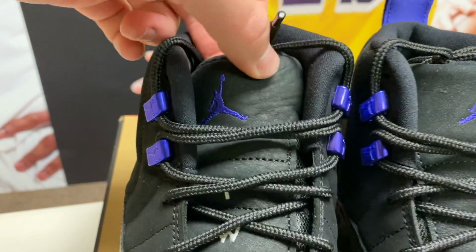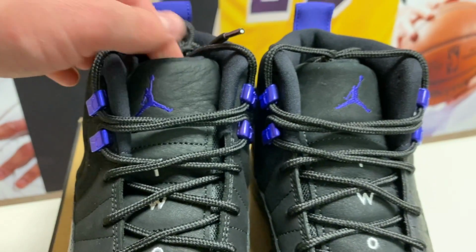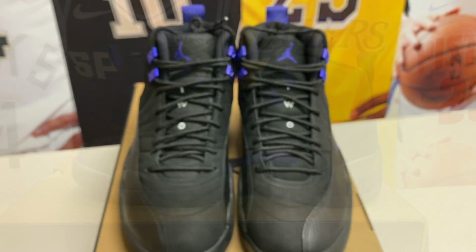And it's just not my favorite in terms of materials. Let me know what you guys think if you've checked out a pair too, but this one just doesn't feel that great to me, in my opinion.